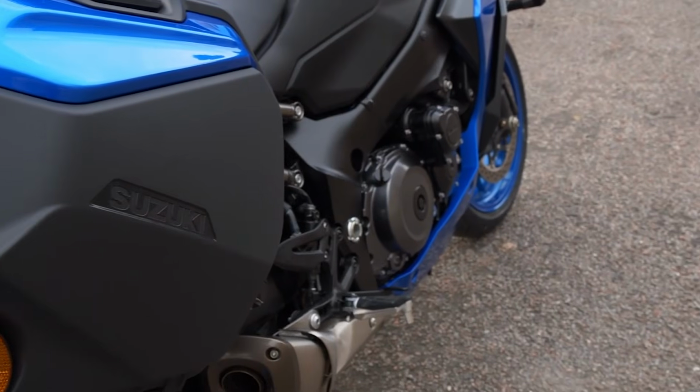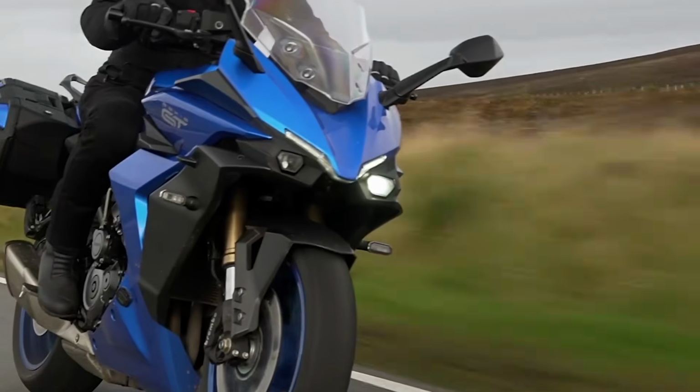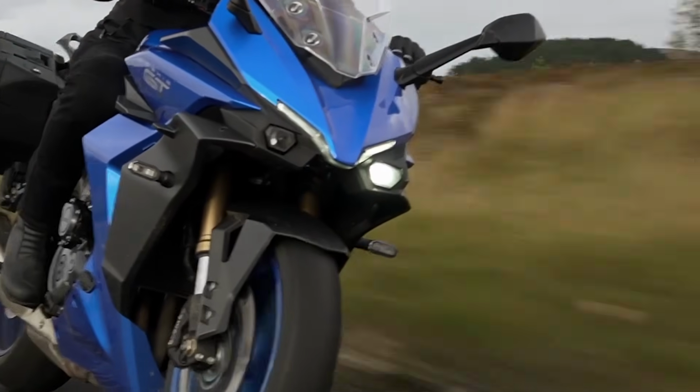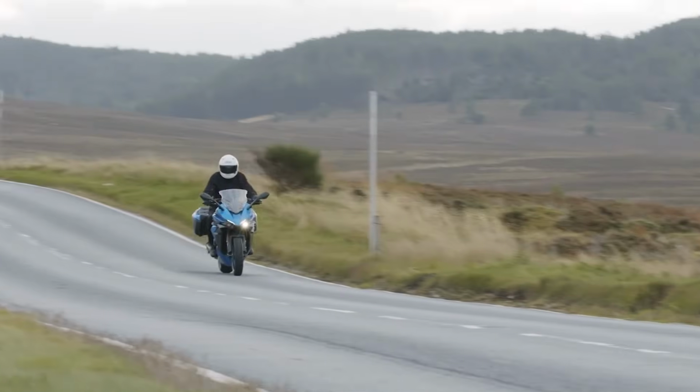The chassis feels planted at speed, wind protection is effective without isolating the rider, and the ergonomics strike a middle ground that works without feeling bulky. Factory luggage integrates cleanly, and the bike remains composed when loaded.